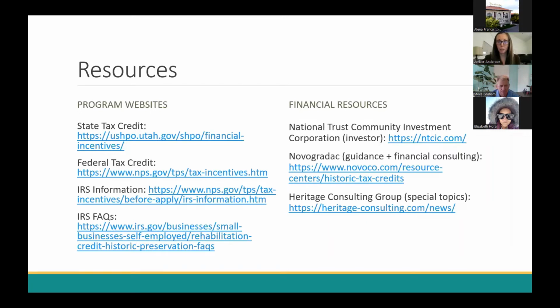The National Trust for Historic Preservation does have an investment arm. That's the National Trust Community Investment Corporation. They provide guidance, but they also play the role of an investor in historic tax credits, low-income housing, solar, new markets, a bunch of different tax credits that work well with historics. Lots of other places can also play the role of investor, as you'll hear from our speakers here shortly, like KeyBank, American Express. There are others, but I wanted to point that one out because it's not an obvious option, I would say. Novogradac is also a great resource.